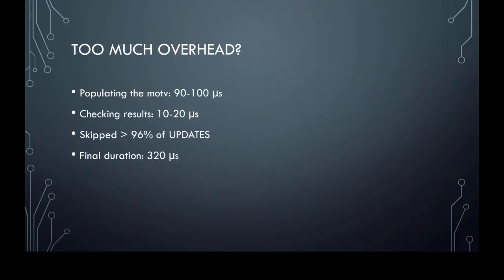Part of my concern with this approach, though, was I went from having an update statement to having an update statement that we might run and a query that's populating the table variable and then reading the data from the table variable. And I wasn't quite sure how much overhead that was going to add to us. But I was pleasantly surprised to see just how fast this was. The query to insert into the table variable took 90 to 100 microseconds. Checking the results, so running the query to say if exists data where we're changing the quantity, that query took 10 to 20 microseconds.